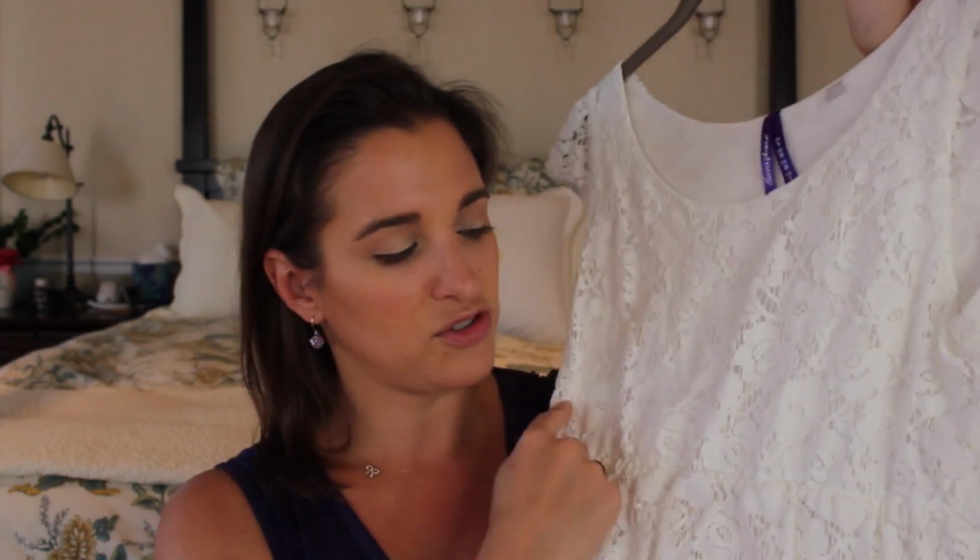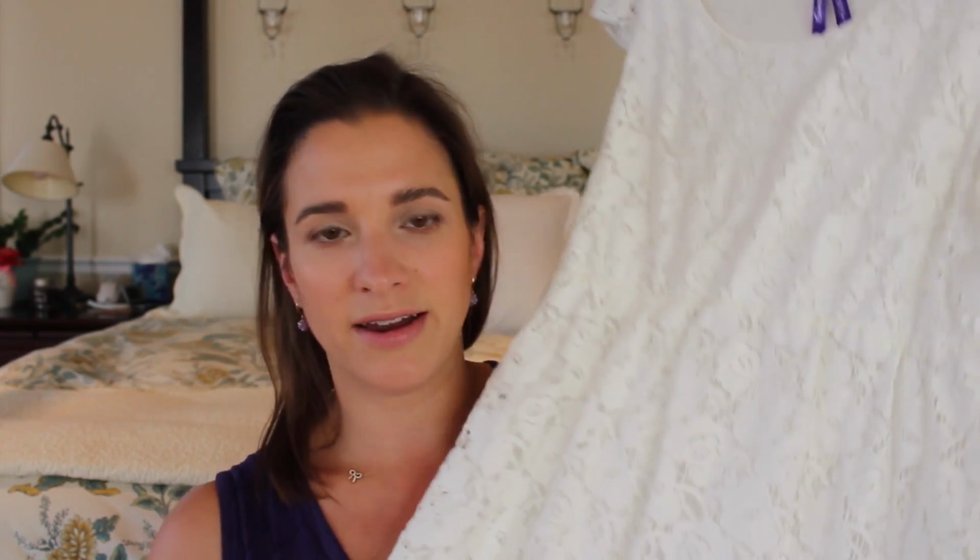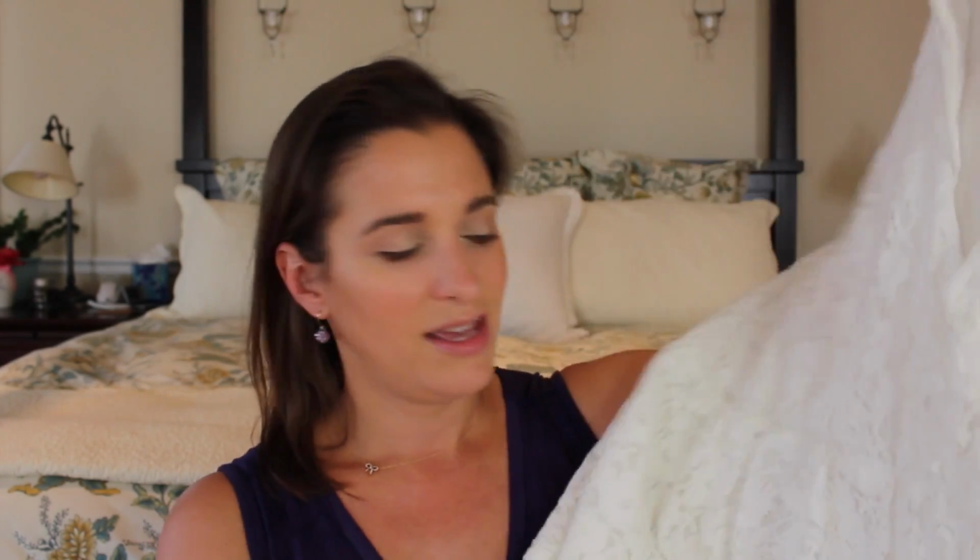I bought this in a 4, which is my usual size. It's just really cute. For the 4th of July, I had a little striped blue and white belt around it, but it's just easy breezy to wear. And again, it's that cinched empire waist, kind of typical thing.